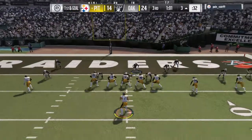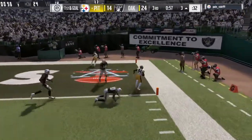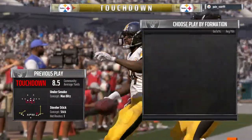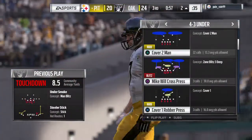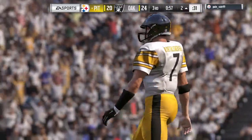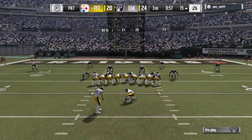Shift together here from the D-line. Roethlisberger will throw. It's complete to Brown, right side. And he's in. Touchdown, Steelers. Antonio Brown, his 2nd touchdown of the afternoon. And the Steelers are able to make this a close game again.